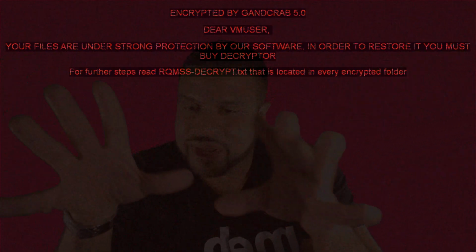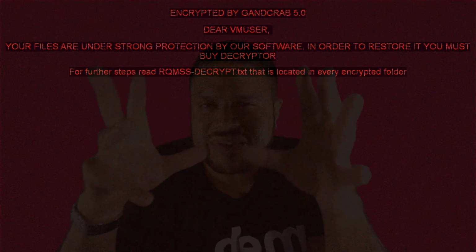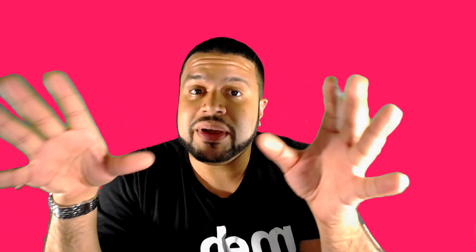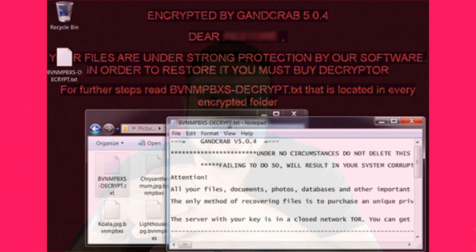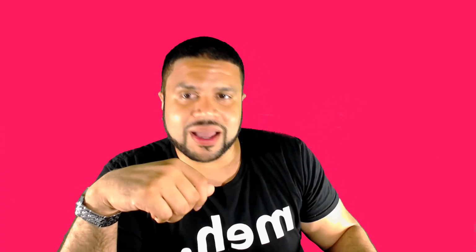It said, "Dear iCkEd, your files have been encrypted." And I've never seen something do this before. Like it literally encrypted my important files, all my files pretty much, so I could not access them. And it had a bunch of text files in all of the folders with instructions about how to decrypt the files.